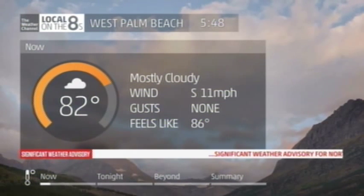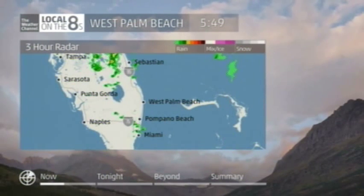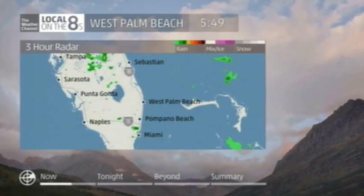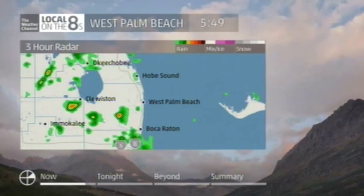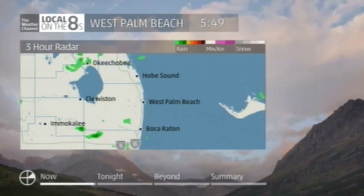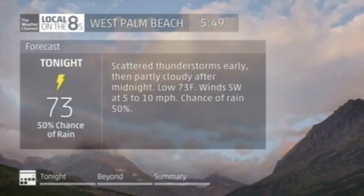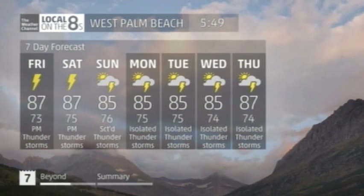Currently in our area, 82 degrees under mostly cloudy skies. Tonight, scattered thunderstorms early. Then partly cloudy after midnight, low 73. Chance of rain, 50%. Friday, partly cloudy early, scattered thunderstorms developing in the afternoon, high 87. Here's our 7-day outlook.